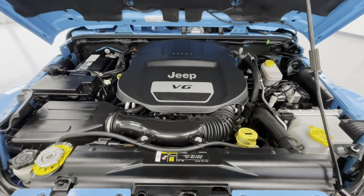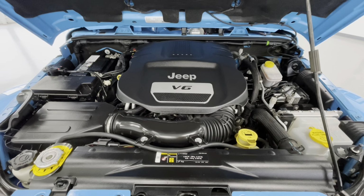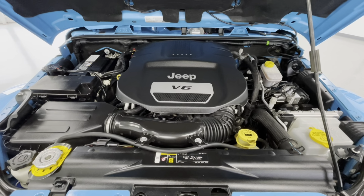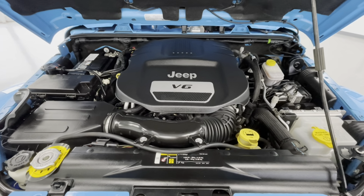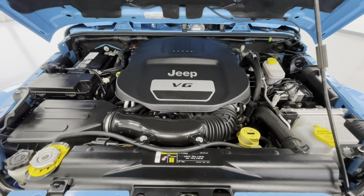Taking a look underneath the hood, you will find a 3.6L V6 F2HC24V engine. Notice too that our engine base comes extremely clean and well maintained, free of any evidence of oil or exhaust leaks.